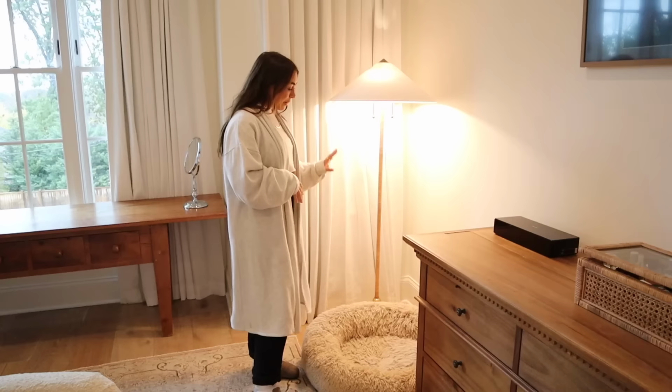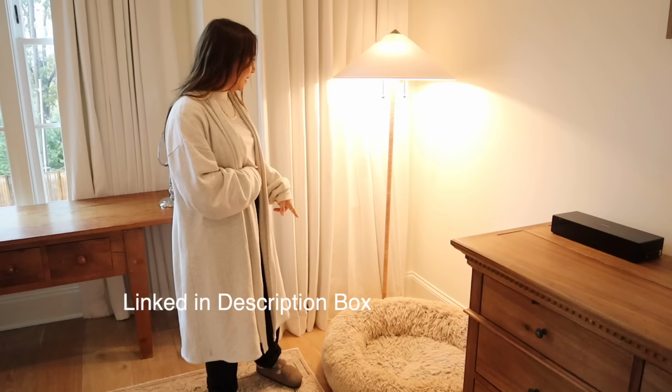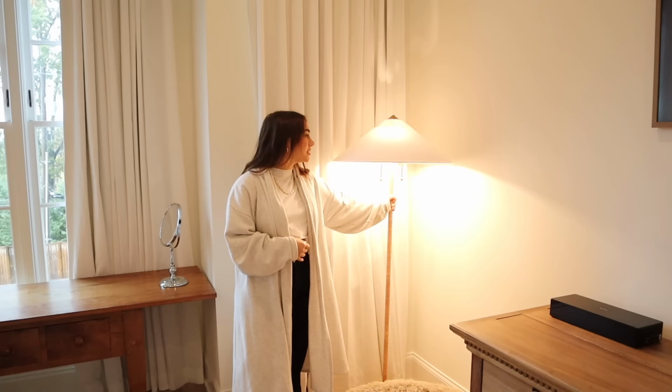Booker sleeps right here, so we have his little dog bed here. This is from Amazon. I can't remember where this lamp is from. I think France and Son, or I'll link it. I can't remember, but I know I have the link. And our lamps are Serena and Lily, I'm pretty sure. All of the drapes, by the way, were custom for the whole house.